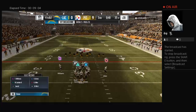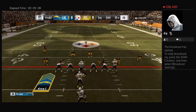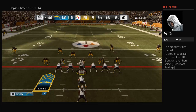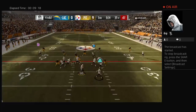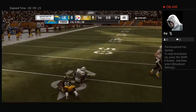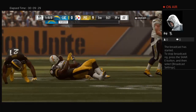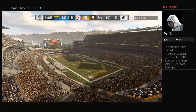And how about this one now? In their own territory, a gutsy call. They're going to go for this on 4th and a yard. They're indeed going for it. It's Rivers. He's got his man here. It's Green. And he's got the first before he's brought down at the 39-yard line. A big roll of the dice on 4th and 1, but it pays off. They convert.